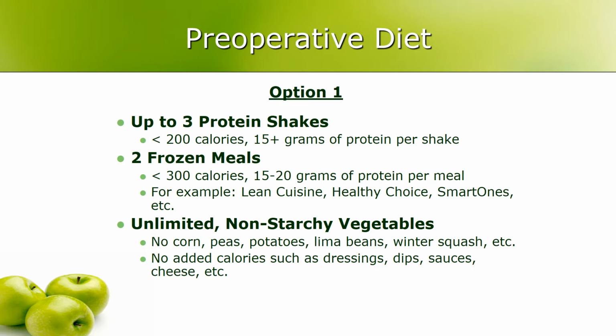So for option one, this is going to be the easiest and the most convenient option. You can have 3 protein shakes and 2 frozen meals, spread evenly throughout the day, probably having one or the other every 3 to 5 hours. Typically, the way that people space this out is they'll do a protein shake for breakfast, a protein shake for their mid-morning snack, a frozen meal for lunch, another protein shake for their mid-afternoon snack, and then a frozen meal for dinner.